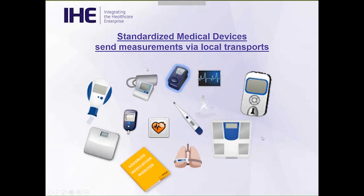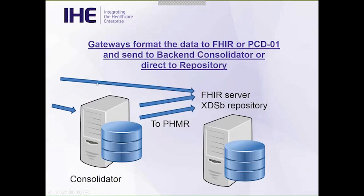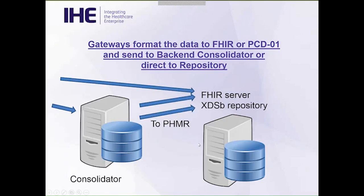These devices can be connected to one of these three types of local gateways. So you could connect those devices to a mobile phone or a personal computer, or if a patient doesn't have either of those, they could be connected to a dedicated set-top box. And the idea is that the information is collected from those devices and sent through using one of those three types of connections, either to a back-end consolidator or directly to a repository.